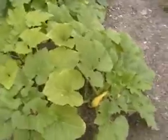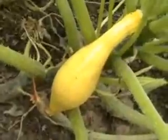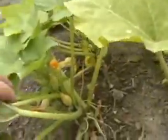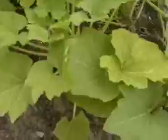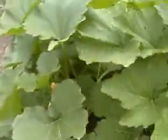Over here we got yellow squash. I'm picking some already for the last few days. They're not doing too great. I've done a lot better with yellow squash before, but they're producing enough for us to eat. So over here is zucchini.